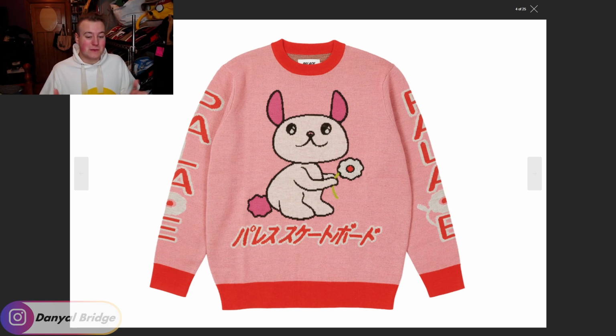Knowing Palace, it could just be a bunch of gibberish, and I would expect as much from a skating brand. It has Palace written down the sides of the arms with the flower taking over one of the letters here, and on the other side as well. I mean, it's not a bad knit. I can see people that have that cute kawaii aesthetic that would want to wear something like this.